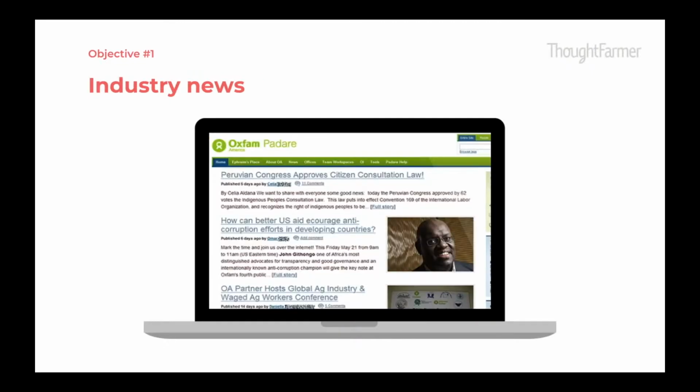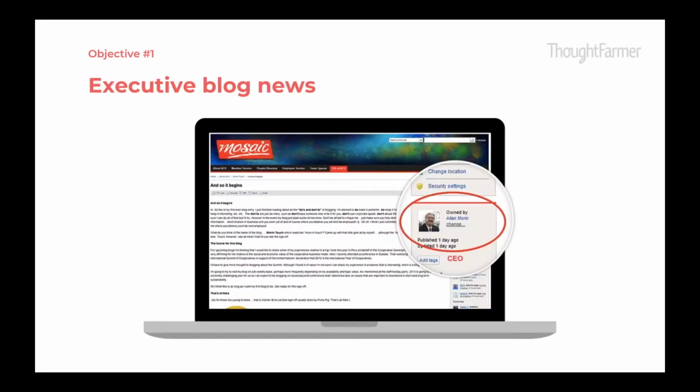Here we have Oxfam America. They are using their intranet oftentimes to share industry news. So industry news in their space, but also could be employee events type of information as well. One of the other examples of global information is executive blogs. This is always a great idea.